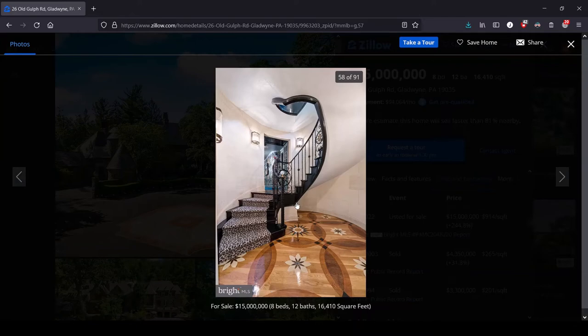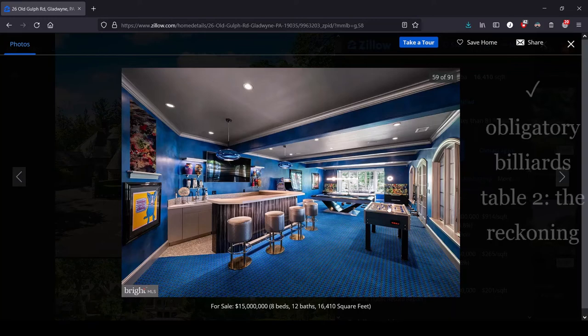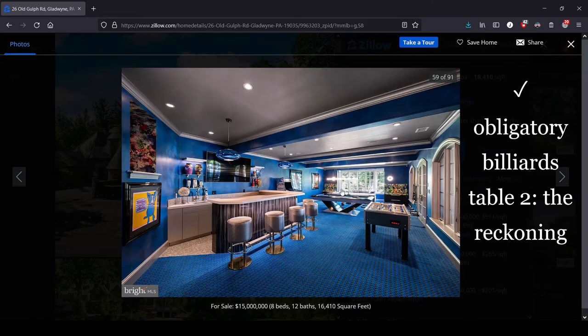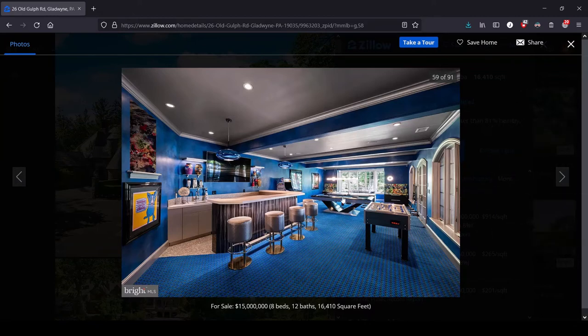Very cool floors. I love the floors. These people, they just pick a color and go with it, don't they? This entire room is the color that a blue raspberry Slurpee turns your tongue. We've got a bar with a big-ass TV behind it. We've got a second billiards table. So that one upstairs ruining that weird room for no reason because you've got another one down here.